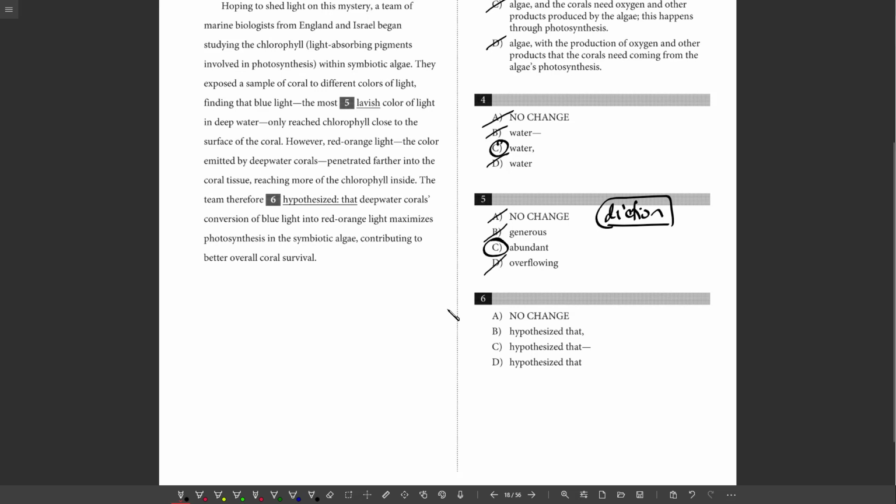6, the team therefore hypothesized that deep water corals' conversion of blue light into red-orange, and so on. Okay, here, there's really no need for any punctuation. That is connecting with the previous part. The team therefore hypothesized that, and then it's going to describe what's hypothesized. So I don't need any punctuation here at all, before or after that. And so 6 is D.